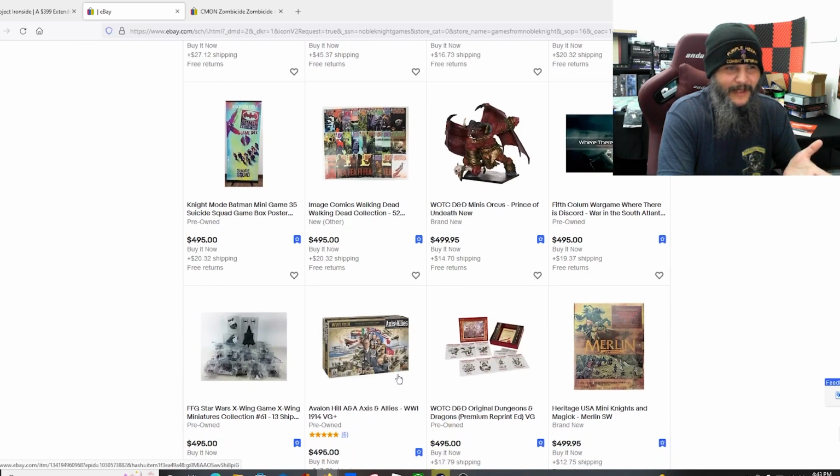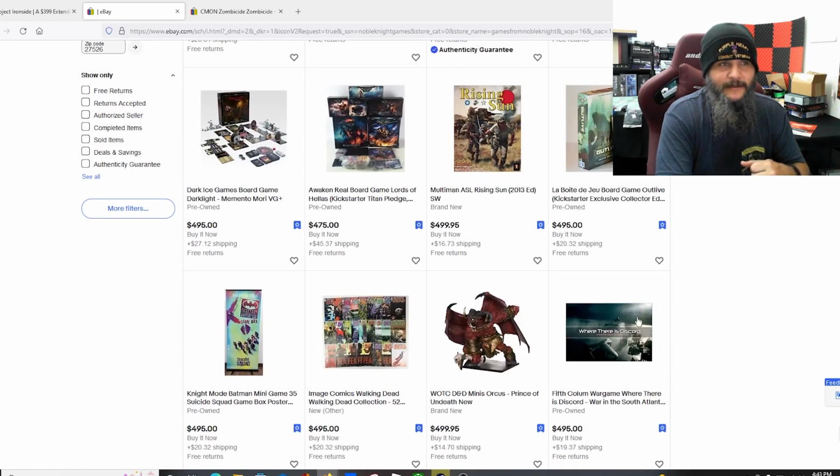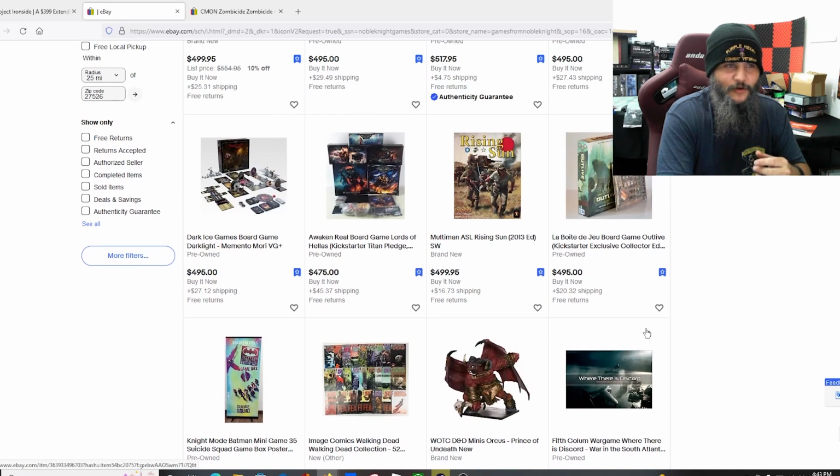What the hell? Axis and Allies? Well, maybe that's a rare copy. I'm not sure. Because that's World War One. It looks like, yeah, World War One, not World War Two. So can't hold that one as much against them. Where There's Discord. That is another one I'd like to have just to try out.